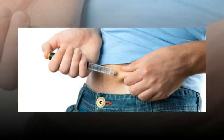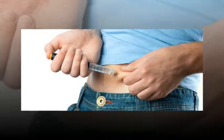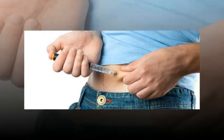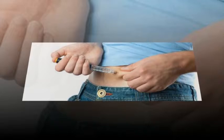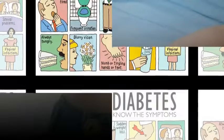Having type 1 diabetes does require significant lifestyle changes that include frequent testing of your blood sugar levels, careful meal planning, daily exercise, taking insulin and other medications as needed. People with type 1 diabetes can lead long, active lives if they carefully monitor their glucose, make the needed lifestyle changes, and adhere to the treatment plan.